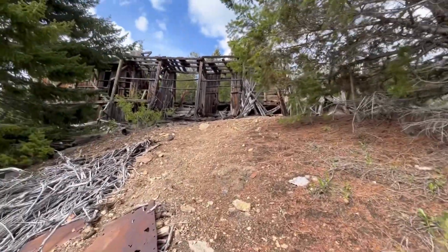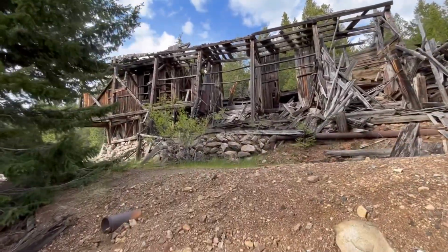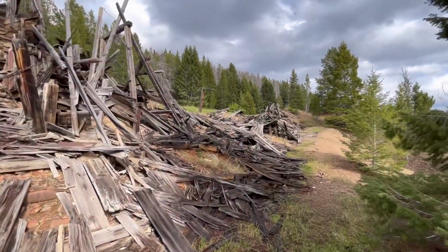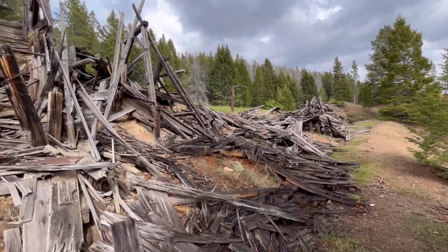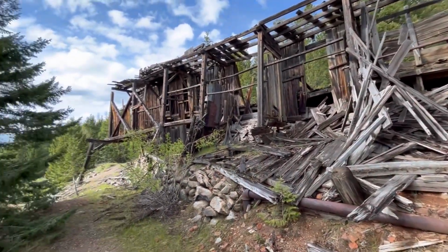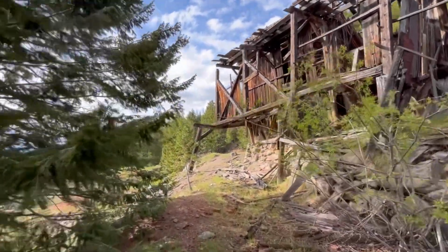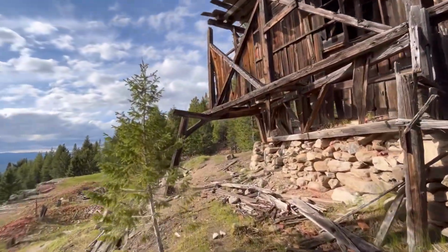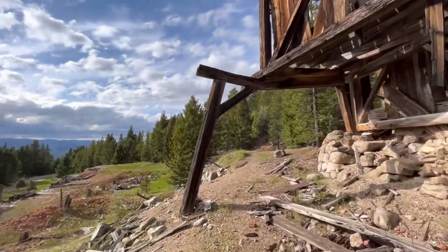Looking pretty dilapidated here. I don't think we're gonna venture inside. Looks like it could come crashing down the rest of the way at any point. I mean, that part's already down, and what's left of this could be down at any moment. Whoa, check this out. This whole remaining structure is held up by this one post here. That's pretty cool. But I think I'm not gonna walk underneath of that. I think I'm gonna go around.